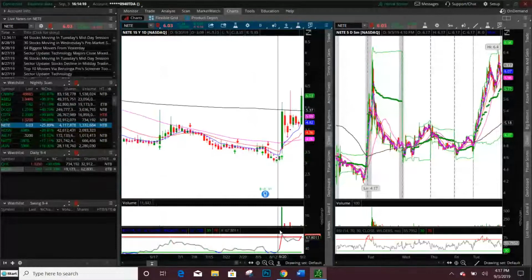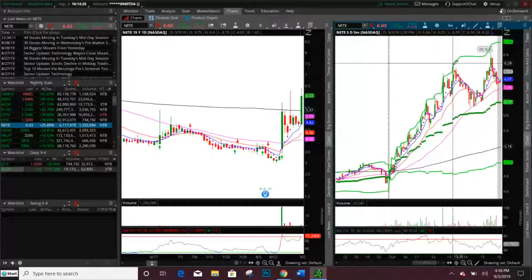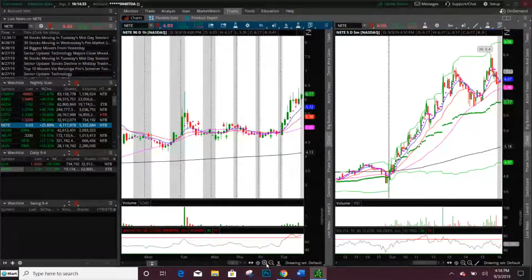Let's take a look at NETE. Okay, so this one, you can see it had a bull flag. It tried to break out. It's got resistance at 630. It tried to get to 650. It couldn't. So let's see. You can see you sort of have this V bottom, but you also have this FU right here. So let's look at the hourly. See what the hourly shows.